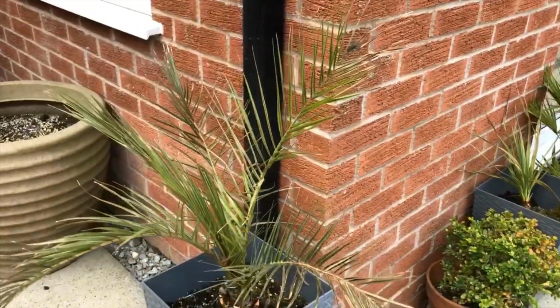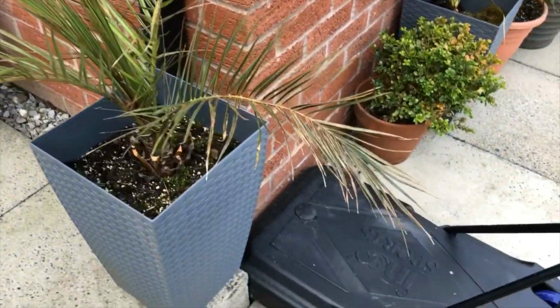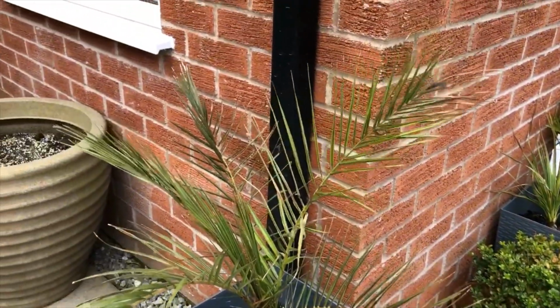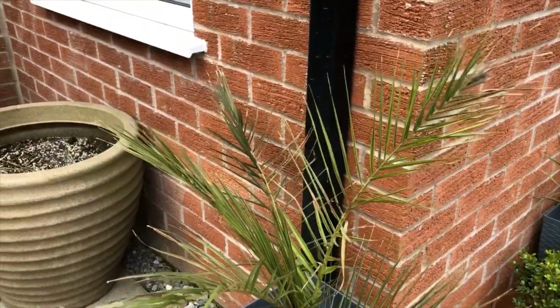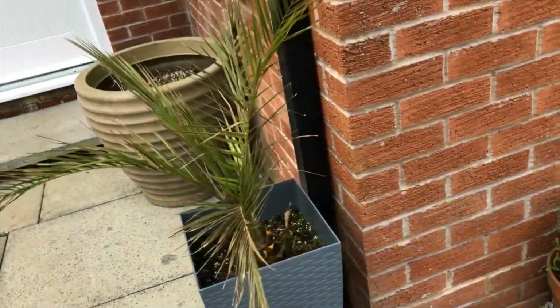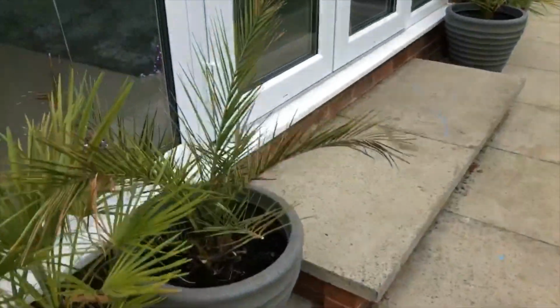This one's looking a bit ropey. You can see the leaves have all sort of shriveled up a bit, turning brown. Not a nice vibrant green. So I'm not sure what's going to happen to that one. I suspect it's terminal.